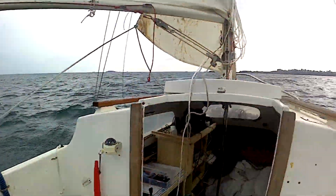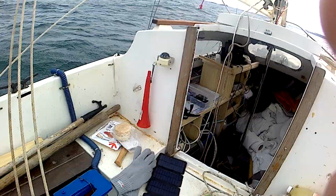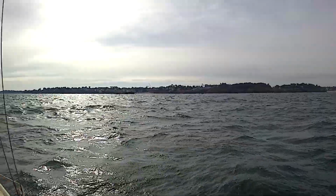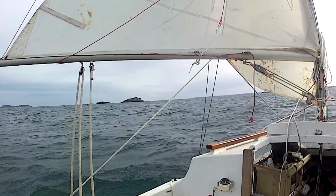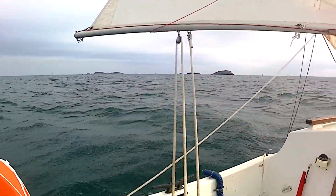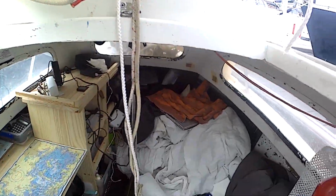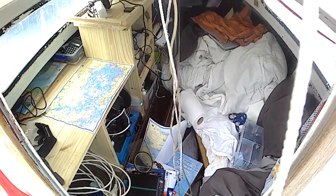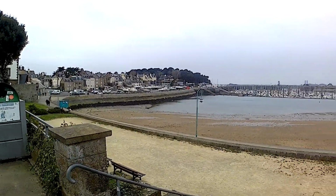My sails are in a disgraceful state with stains all over the place, but that's how they were when I bought the boat, quite cheaply. And that's my little cabin. It's kept very dry, no problems. And here we are along by the rocks. The Île Cézembre on the left, coming over from where I doused my sails outside Dinard to come into Saint-Malo. I got a side wave. My cabin was in a real mess.